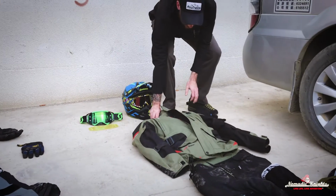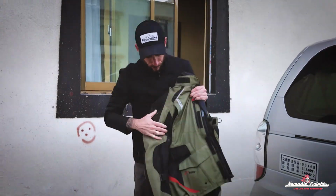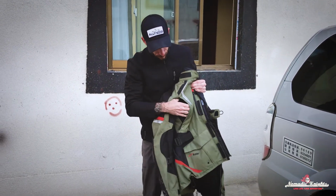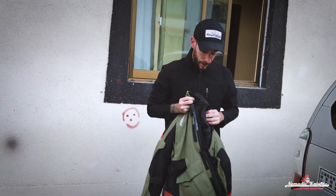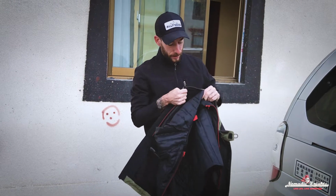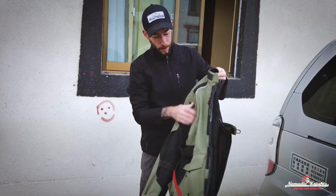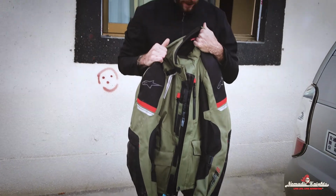I got the Alpinestars Andes jacket. It's got a non-removable waterproof lining. It's got the vents in it, in the front and into the back. And I found that this jacket has been more than impressive. For the colder days, I have the thermal liner, and when it gets to be too hot, I can take the thermal liner out and I can open the vents up, and I'm pretty much good to go. For this whole trip, this is basically what I've been wearing, with a t-shirt.